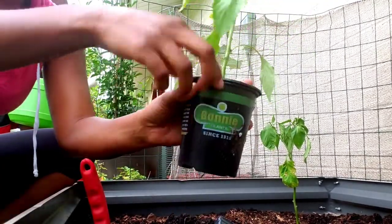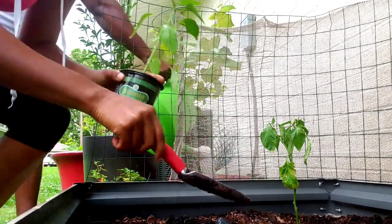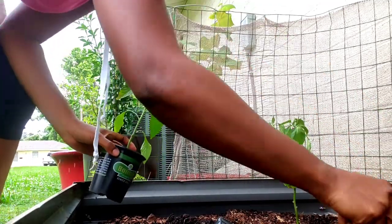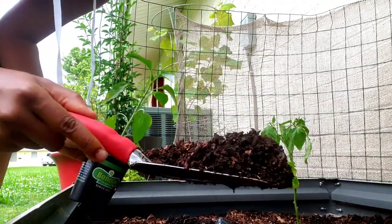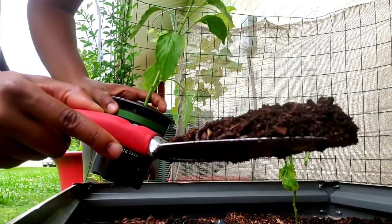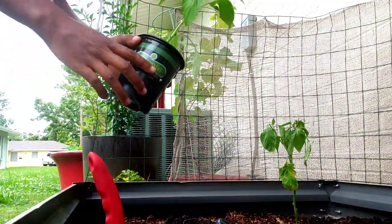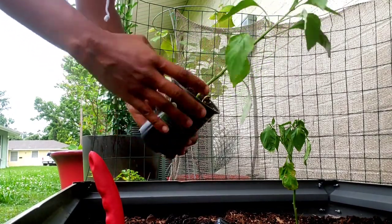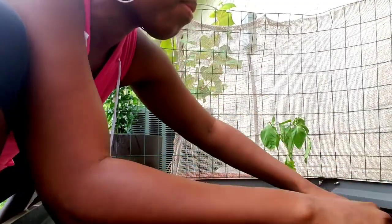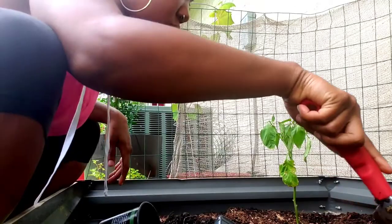And I got the sweet banana peppers here. Yeah. Banana peppers. Put it in the back side. Ooh, another worm. Wiggly worms. Playing possum. Too far over.